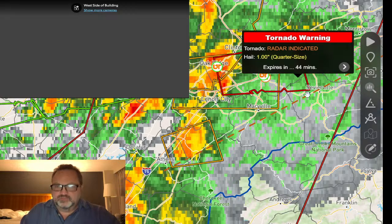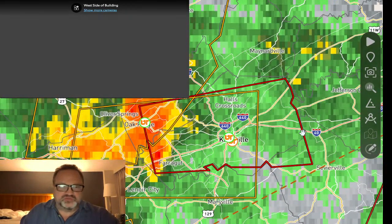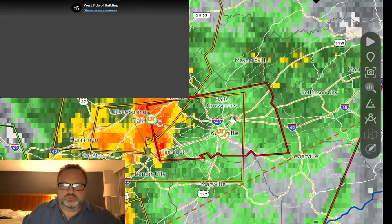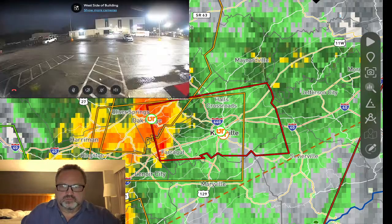Radar indicated one inch hail. As you guys can see, it looks like it's going to go right over downtown Knoxville. The camera is not working correctly. Okay, the camera up there should be right in the path of the storm that's headed this way.